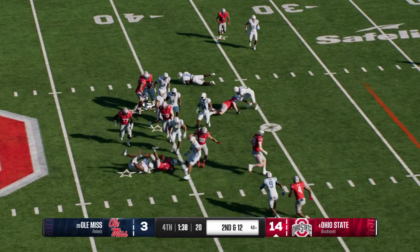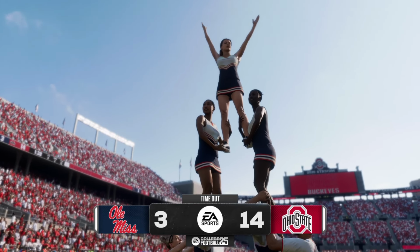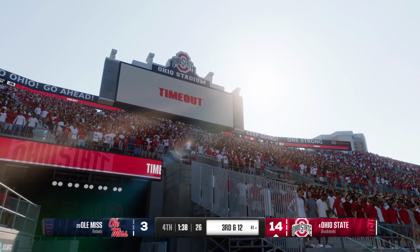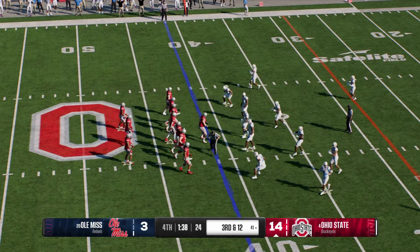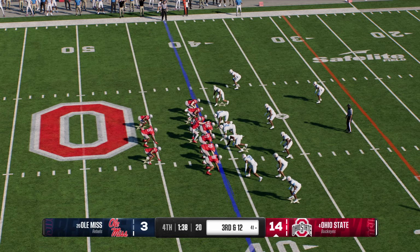They're testing the right side here. They bring him down, and he's going to lose a yard on that one. Timeout called there by the defense, desperate to get the ball back and save as much time as possible. And the running game has collapsed so far on this drive, and now it's 3rd down.